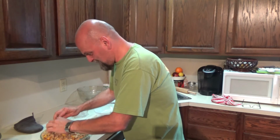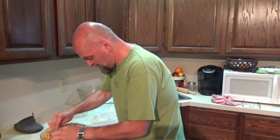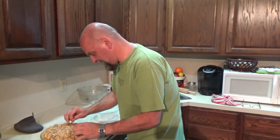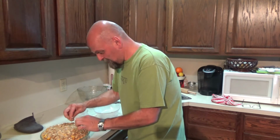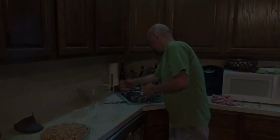Okay, so this is going to be really kind of cool with the oats. It's almost like a granola oatmeal cookie kind of topping when this thing all melts together with the sugar and the butter and everything else. Look at that beauty, huh? All right, so this is ready to go in the oven.